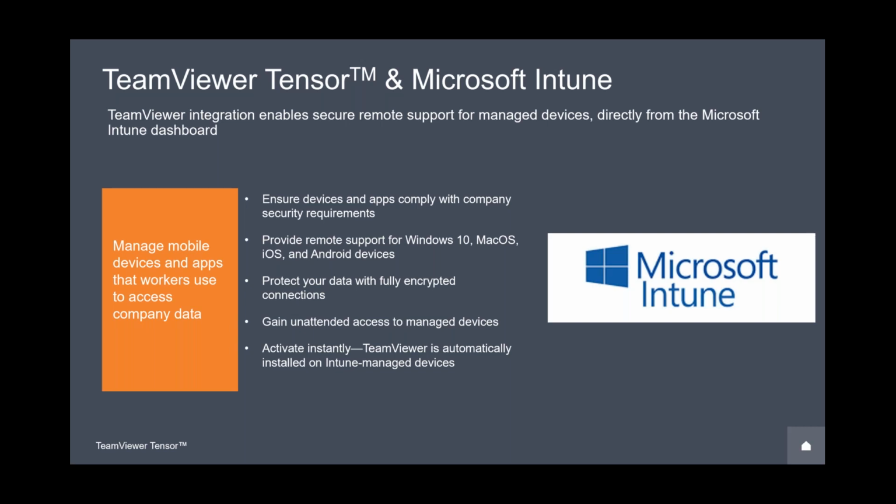And you will actually see that on the Microsoft landing page on their website. So they actually refer to us, they recommend the TeamViewer solution to their clients, and we get a lot of inquiries from Microsoft customers who want to then extend the value of Intune by combining it with the TeamViewer solution.